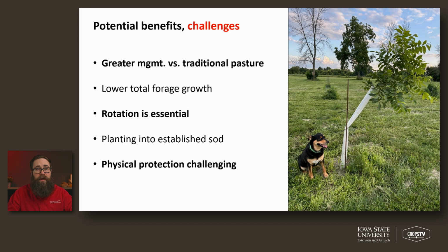So think about that. Another challenge is you're going to be planting trees into established sod. Cool season grasses, especially, the roots are highly competitive with the roots of young seedlings. So grass control, herbicide, mechanical control measures are absolutely critical.